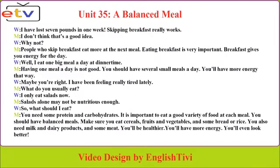Unit 35, A Balanced Meal. I have lost 7 pounds in 1 week. Skipping breakfast really works. I don't think that's a good idea. Why not? People who skip breakfast eat more at the next meal. Eating breakfast is very important. Breakfast gives you energy for the day.